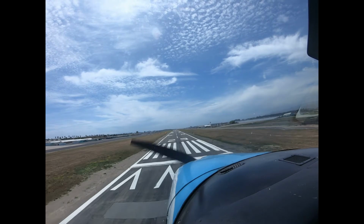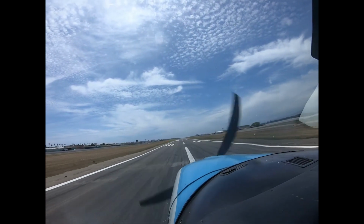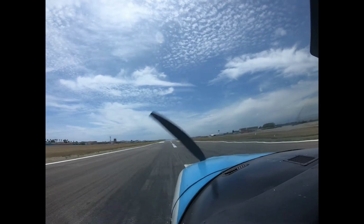At 7 Golf Whiskey, downwind a beam. 7 Golf Whiskey, traffic touching down now, runway 25, clear for the option. 25, clear for the option, 7 Golf Whiskey.